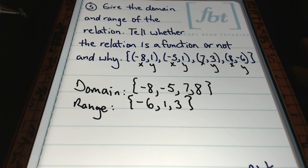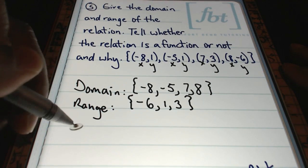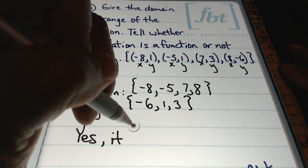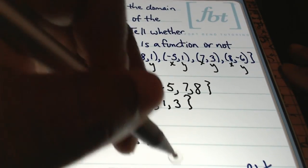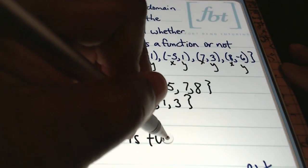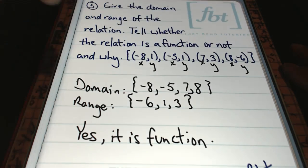Now, as far as answering the question, is this relation a function? The answer to that is yes. It is a function. And the reason why it's a function is because your x values do not repeat. Anytime your x values repeat, that's when you do not have a function. But because our x values don't repeat, all of our x values are unique. They're all different. That's when we end up saying that this relation is also a function.